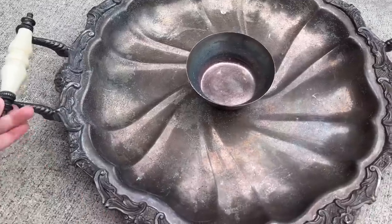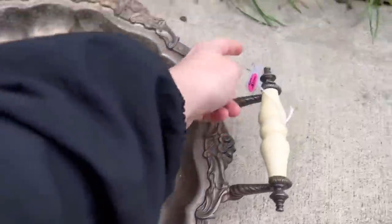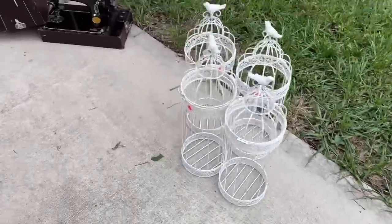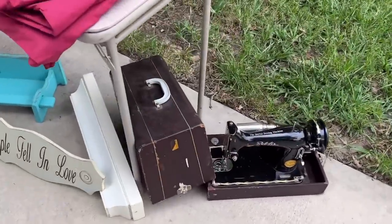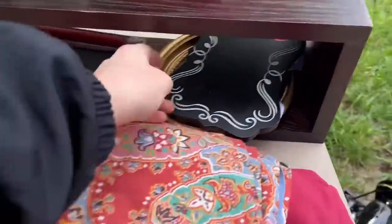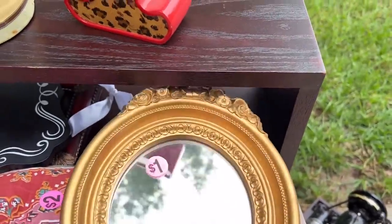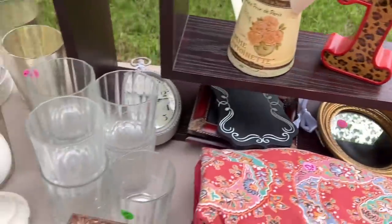This was such a pretty piece. It was super heavy. The handles were like a porcelain, and I think $4 was a really good price. I didn't bring it home. I just don't have the space, and I have too many silver pieces. This lady had a lot of decorative bird cages. I have one of these, or else I would have absolutely picked this up for $1.